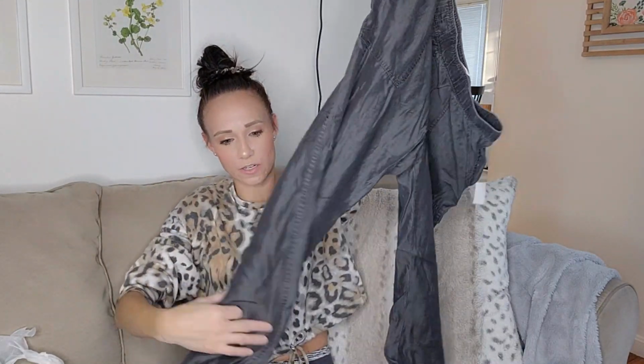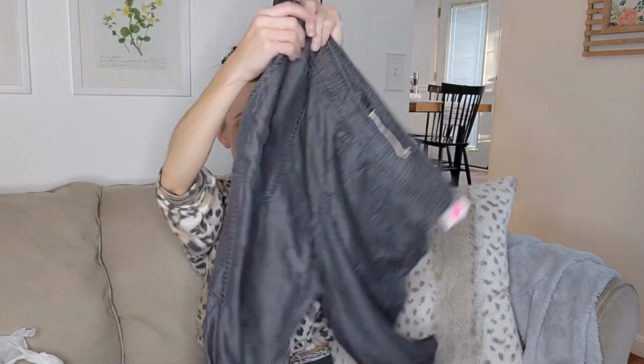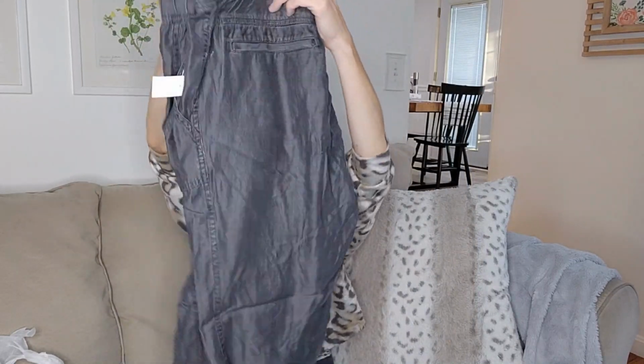Okay, this is another one that looks like it was new without tags. Prana size large, had this Goodwill tag for $10. And it is another pair of like lyocell joggers. So these are going to be easy to list because I can just copy and paste things over. If they're slightly different, I'll copy and paste the description. And if they're exactly the same, I don't know where I put the other one, then I can just do a multi-quantity, which is even easier.